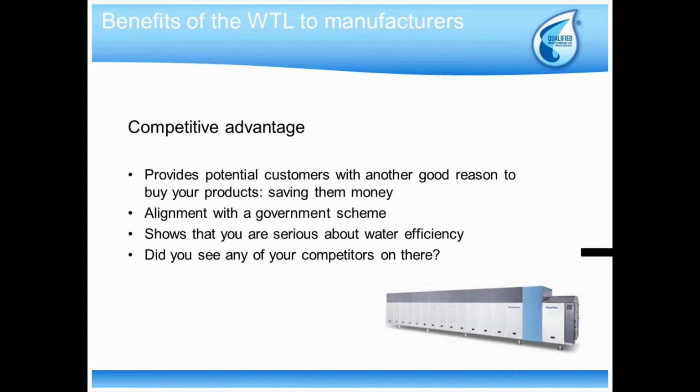Richard mentioned earlier about our new product development and how last year we introduced grey water recovery and reuse equipment. We encourage manufacturers to submit new ideas, so if there's a product that you think should be on the list, then please let us know. We'd love to hear about it and we'll consider it.